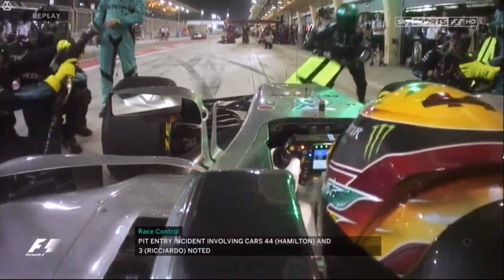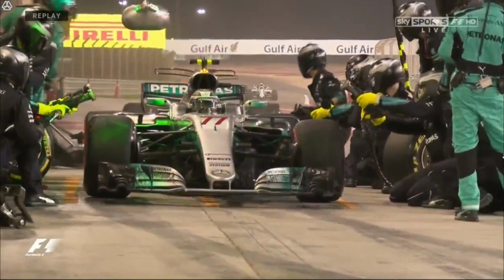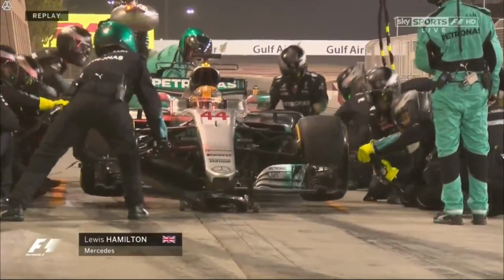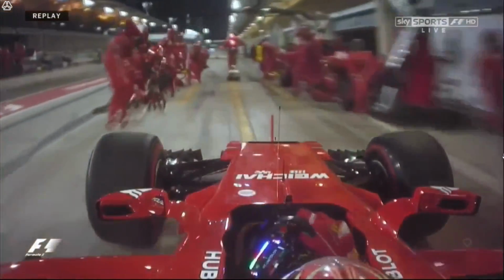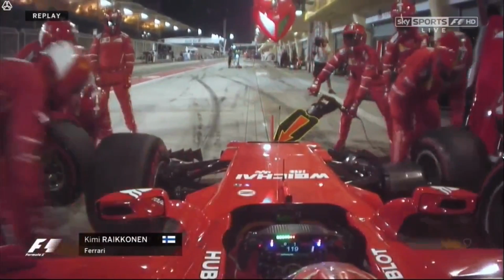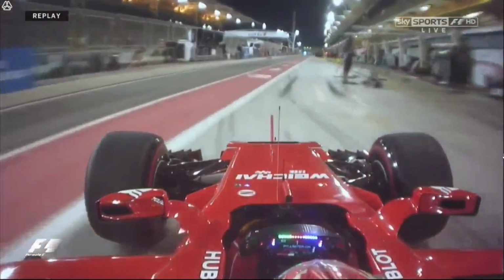We want to see it a little bit before this, don't we, Martin? Ricciardo's already gone in and gone out again. They had to hold Bottas up to let Daniel Ricciardo go past. What could the stewards do here, Martin, if Lewis Hamilton's found guilty of holding Daniel Ricciardo up? A 5-second penalty or something, but he wasn't exactly coasting out on track, was he? No. Let's see. This was Raikkonen's stop, which was a little bit slow as well.